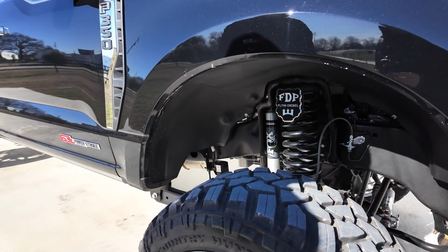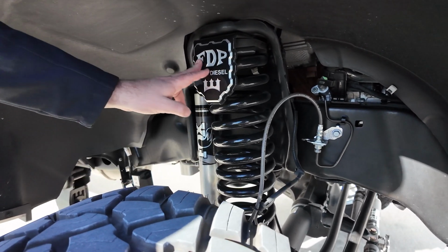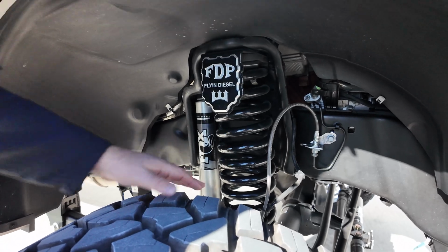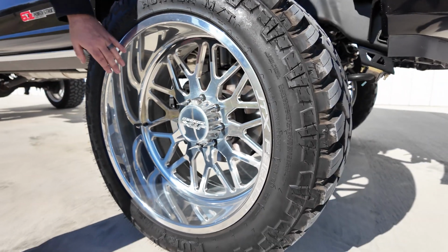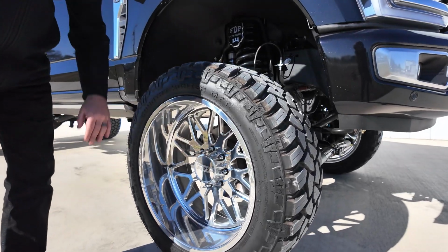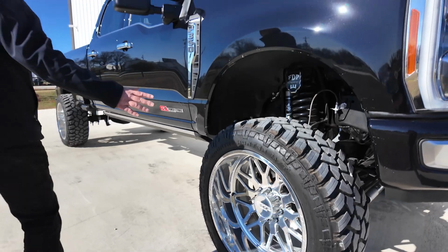Starting off in the inner fender wells right here, this is a 6-inch Wicked kit, aftermarket coil spring with the Flying Diesel Wicked billet logos. You'll see the Fox 2.0 shocks. We'll slide over here to the wheels. These are beautiful 2412 JTX, all polished finish, spike lugs wrapped in a 37-inch Fury tire. This truck drives amazing with being 12 wides.